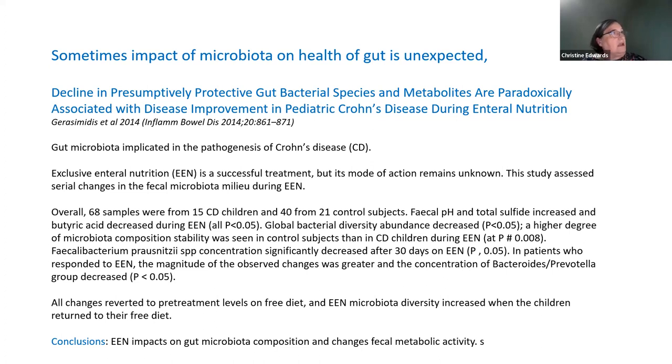And now my colleagues in Glasgow are creating real diets with real foods that mimic the impacts of this liquid diet and bring the children into remission. And of course, gives them a much better nutritional profile, and they can grow and be much more healthy.